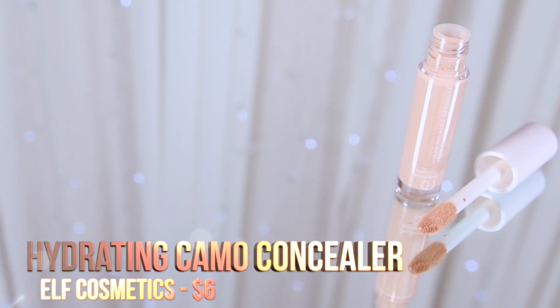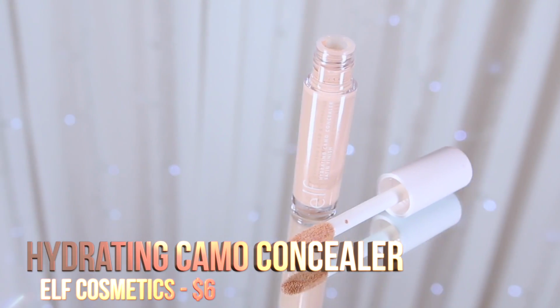And finally, my number 1 product is a product that I always save for the one that surprised me the most. The one that I was like, okay, go ahead with your bad self. And this is the product. This is the e.l.f. Hydrating Camo Concealer. Oh my gosh, how amazing is this concealer? This is probably the best concealer I have used in a very long time.